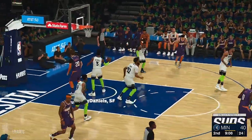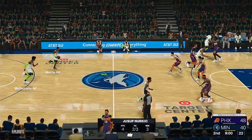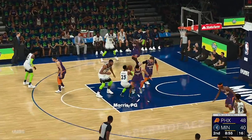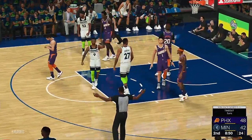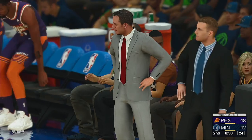Here's Nurkic. Uses the glass to finish the layup. And now an 8-point Suns lead. Tough to get up in Nurkic's face. At 7 feet, he's a towering presence. Morris passes to Gobert. Rudy Gobert finishes strong inside. That's simply an outstanding play, working the size mismatch right at the rim.